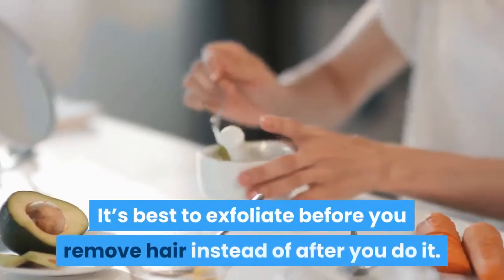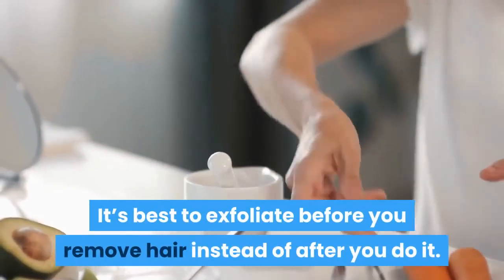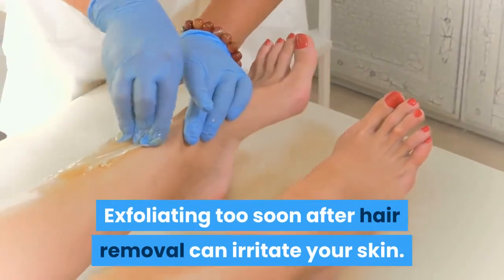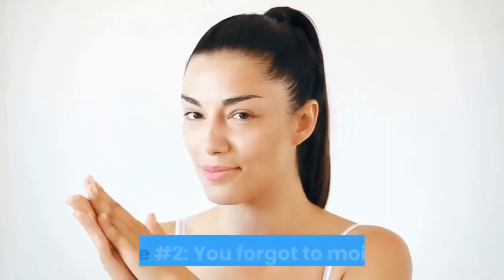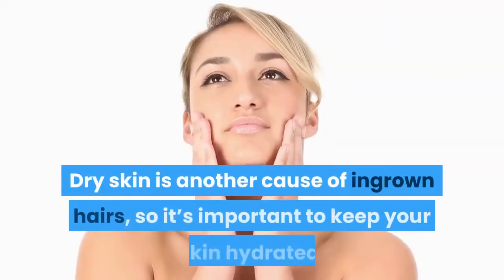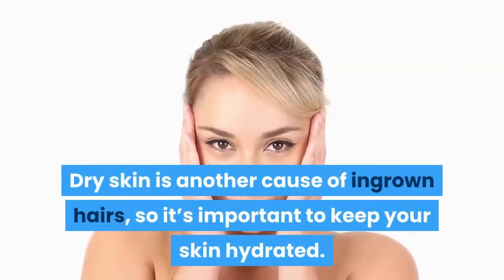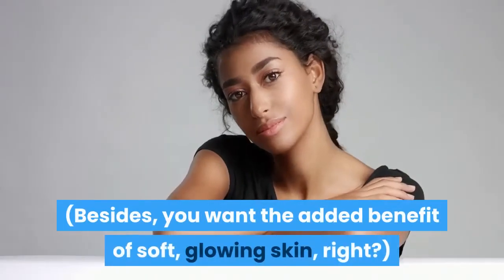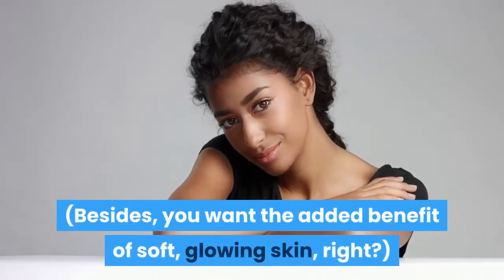It's best to exfoliate before you remove hair instead of after you do it. Exfoliating too soon after hair removal can irritate your skin. Mistake number 2. You forgot to moisturize. Dry skin is another cause of ingrown hairs, so it's important to keep your skin hydrated. Besides, you want the added benefit of soft, glowing skin, right?